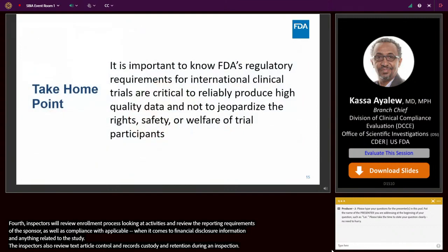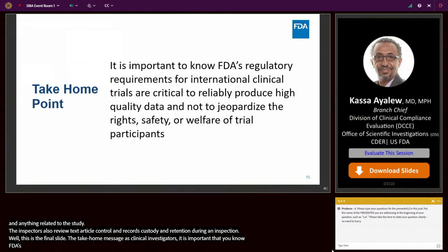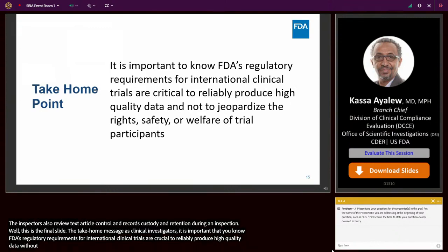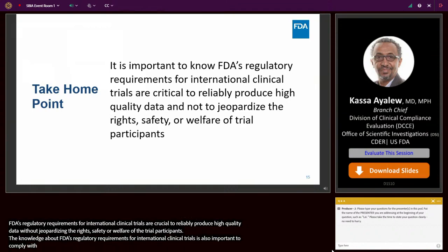Well, this is the final slide. The take-home message: as clinical investigators, it is important that you know FDA's regulatory requirements for international clinical trials, which are crucial to reliably produce high-quality data without jeopardizing the rights, safety, or welfare of the trial participants. The knowledge about FDA's regulatory requirements for international clinical trials is also important to comply with FDA's regulatory expectations.